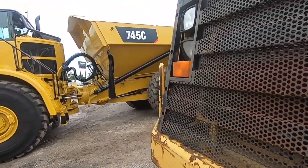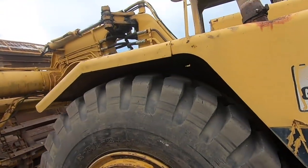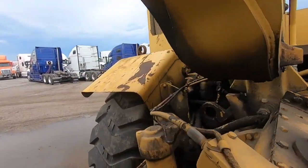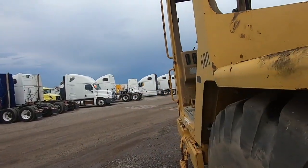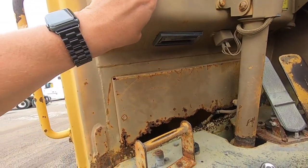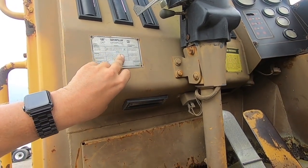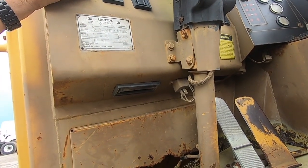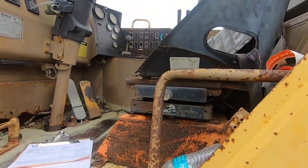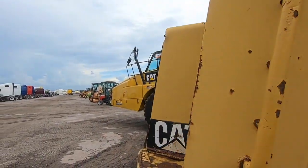Let's see if we can find a serial number. See if this thing even runs. Series 2, yes. LJ00977. Okay, I guess this is it. I mean, keys in it. Let's see if we can find a gas can or whatnot, a gas tank. Nope.